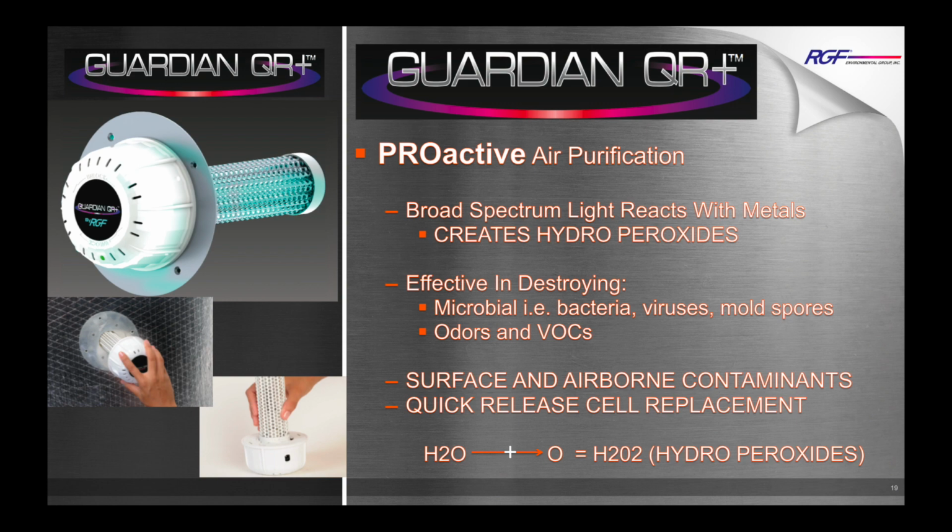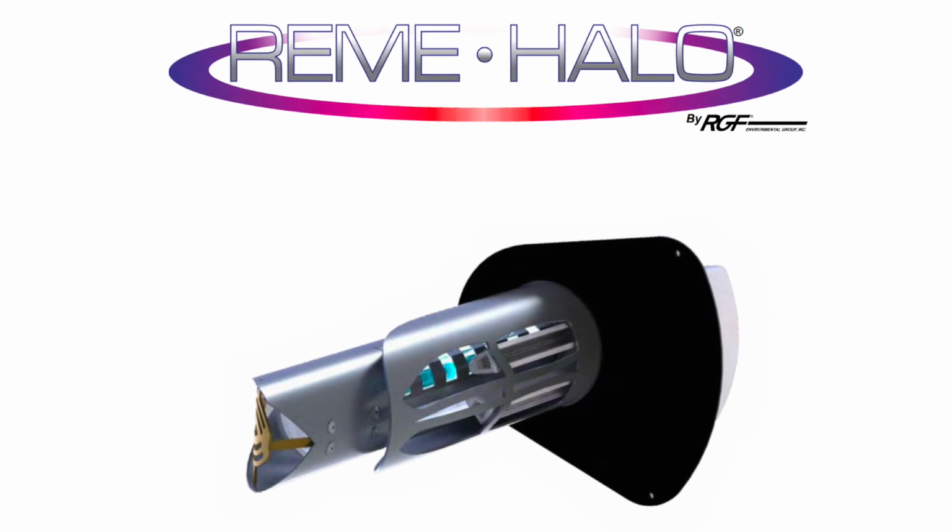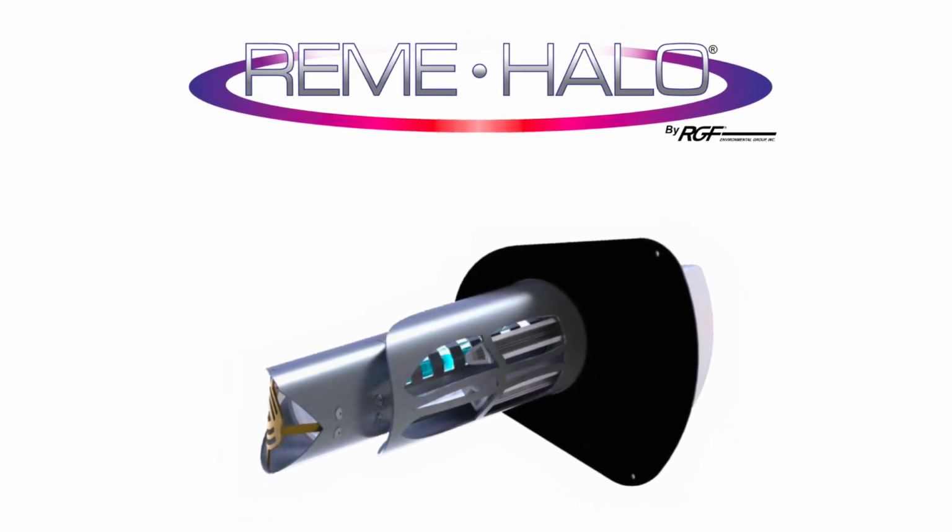But while the Guardian air purification system is highly effective in reducing odors and destroying microbes such as viruses and bacteria, its inability to really address particulate and alleviate those who suffer from allergies left room for improvement, a task eagerly awaiting RGF's team of engineers. This led to RGF's team creating the REME air purification system, which now garners the name REME Halo.